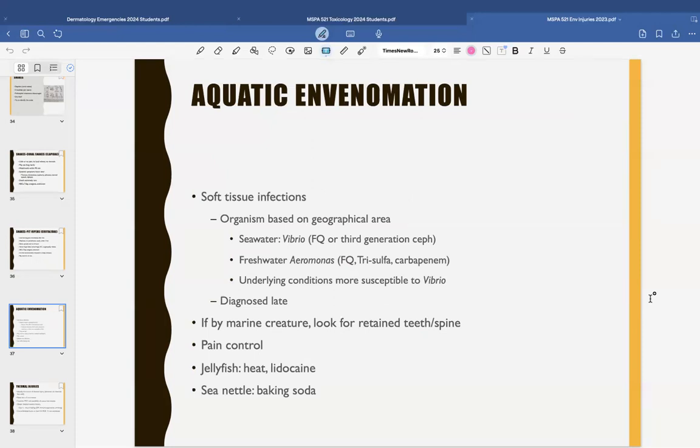But let's say someone's walking on the beach, she's diabetic, and 2 weeks later her legs are bright red and painful, right? What could be going on? Why did I make this patient diabetic? It might be cellulitis, right?